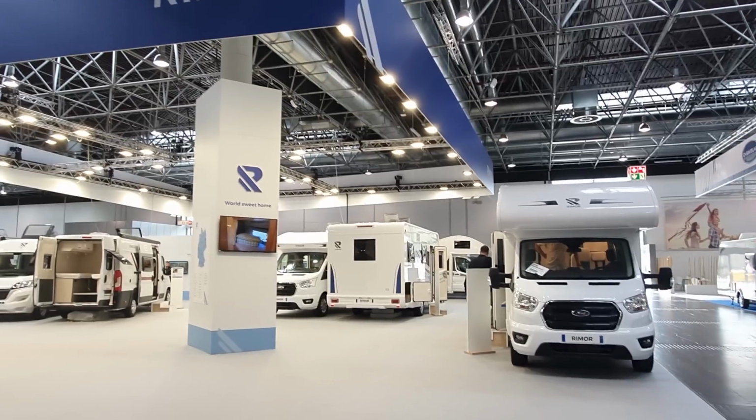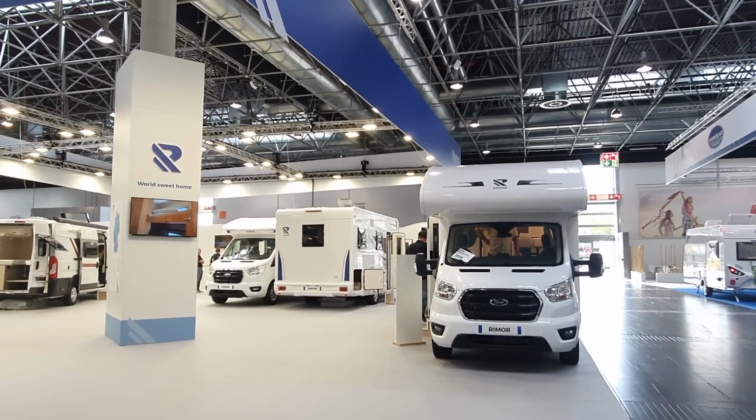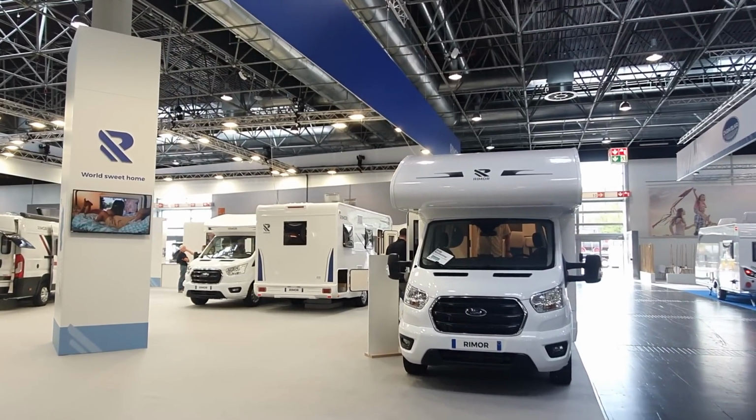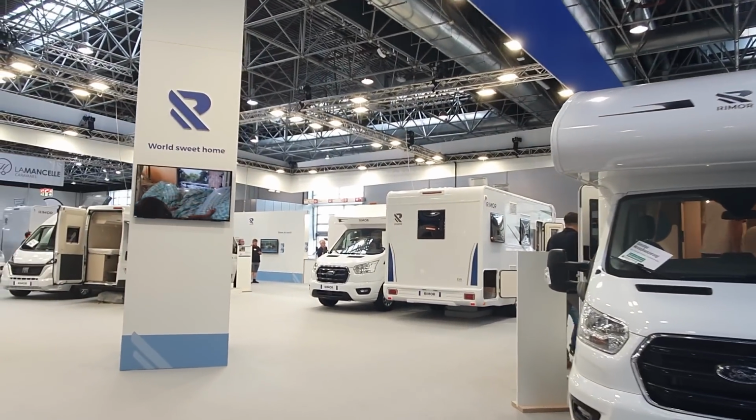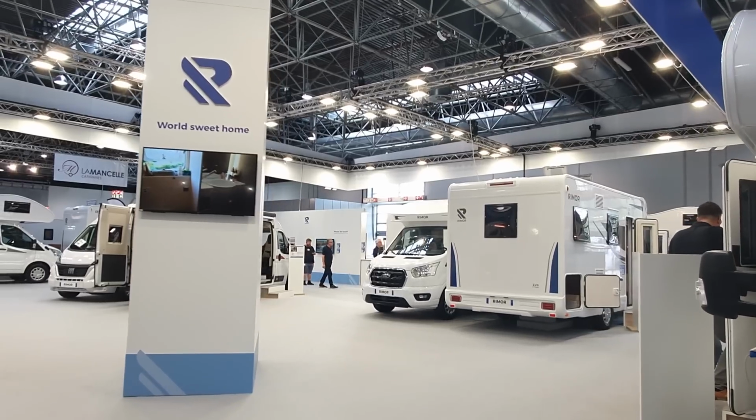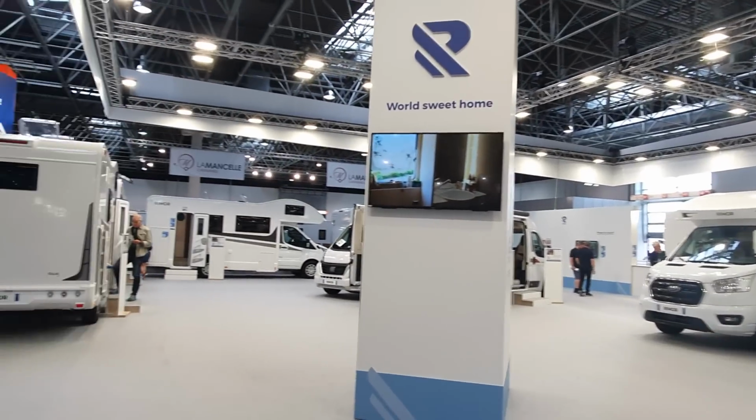This is the stand of Italian manufacturer Rimor, and Rimor make vehicles which are comparatively cheap. Note the word comparatively. There is no such thing as a cheap RV.